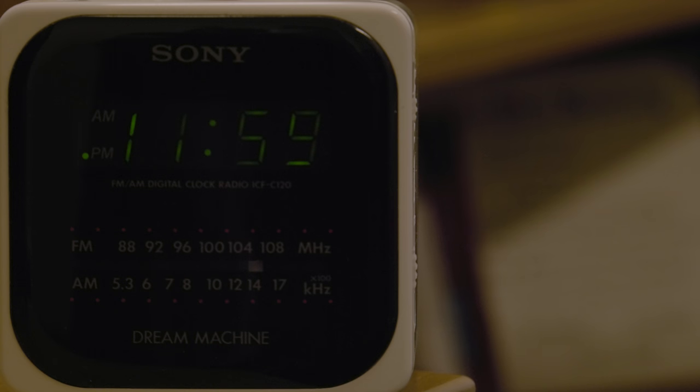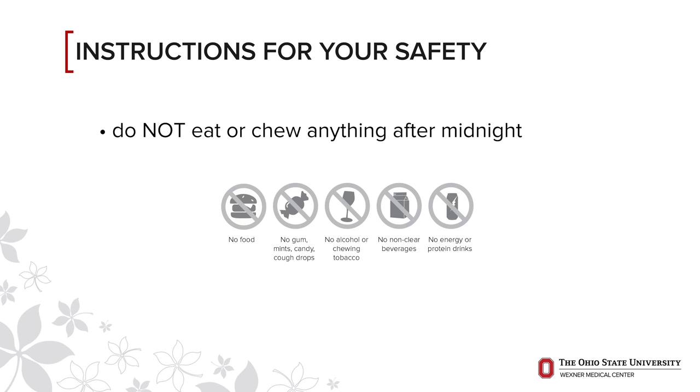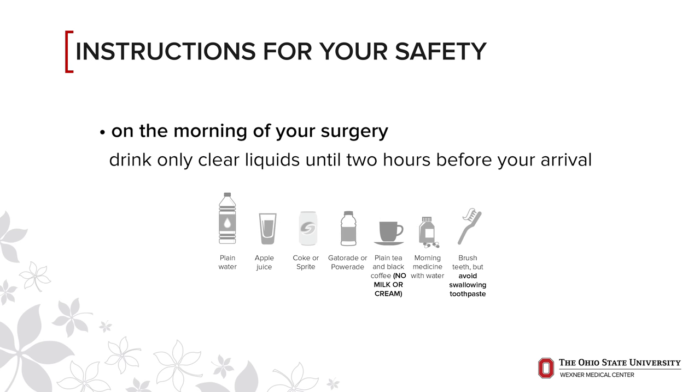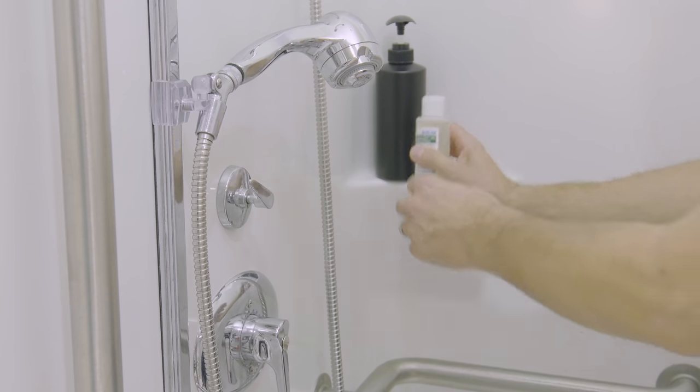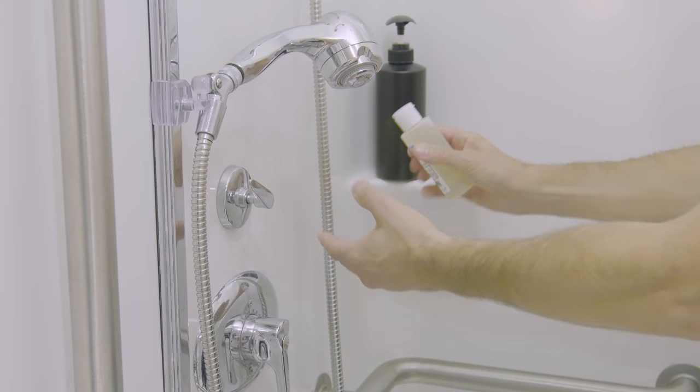The evening before and the morning of your surgery are especially important. Do not eat or chew anything after midnight. On the morning of your surgery, you may drink only clear liquids until 2 hours before your arrival. Reference the instructions you are provided or call if you have any questions. If instructed, shower with the CHG soap you were provided.